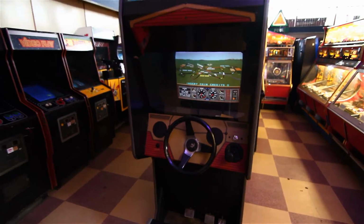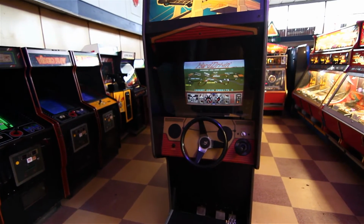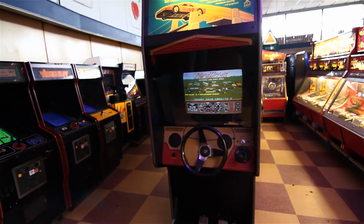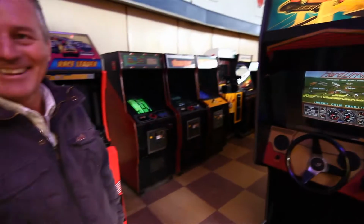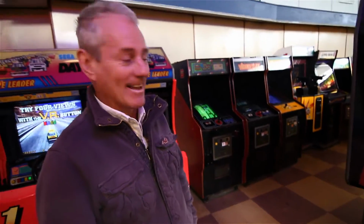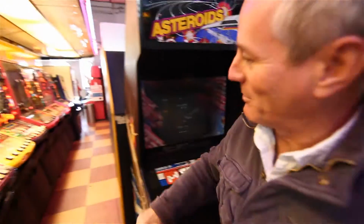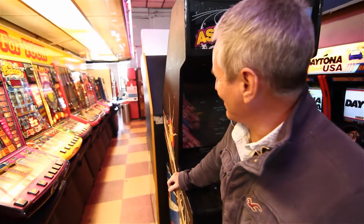I had a go on this the other day, and the force feedback still works, which is amazing, because if it doesn't spoil the game, then some operators don't fix things like force feedback or movement. I must admit that on the Sega Rally at the front, the seats don't move backwards and forwards now. That's about the only thing that's wrong with it.